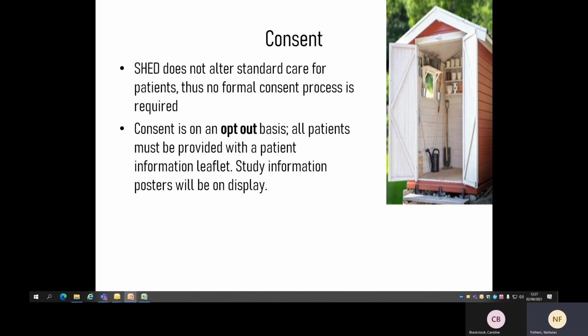The consent process has been made as straightforward as possible. It's a study which doesn't alter a patient's standard care at all, and therefore it's been deemed that a formal consent process isn't required, and consent is done on an opt-out basis. Everyone recruited to the study is given an information leaflet that explains that their anonymized data will be included in the study, that the study won't affect the care that they receive, and that they have an opportunity to opt out if they don't want their data to be included.